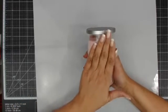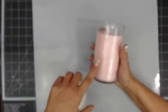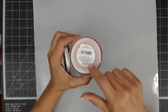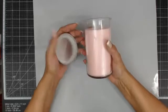This is a different candle that we're going to do. This one is just a Yankee candle, and it had a tag on it. I love most of the candles because you can still see what the fragrance is on the bottom. So even when you pull this off, you still have the fragrance.